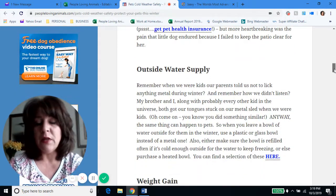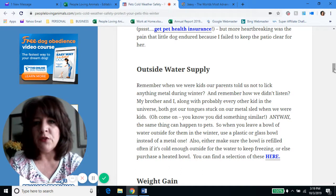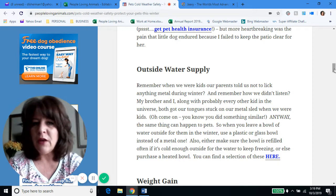Outside water supply. I don't know if this is something that somebody thinks of, but you put a bowl of water out for the dog. If it's winter, it's going to freeze. It's going to be an ice block out there. So you have to keep that in mind. You either have to refill the bowl often or check it often.